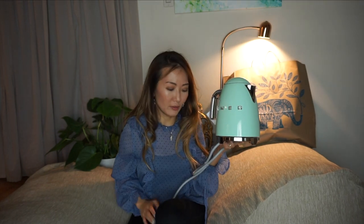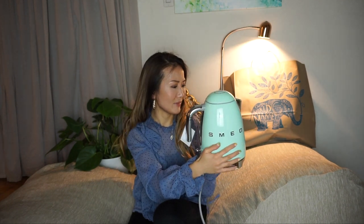I have to take a picture for my husband. He hasn't seen it yet, but I think he's going to love it. We were deciding which color, and he just said, you decide. I was debating between several different colors, but I love the Tiffany blue, the Tiffany green-blue color. I was so obsessed with this shade, so I decided to get this one.